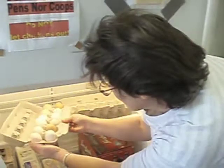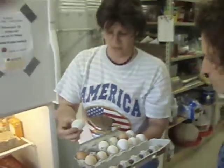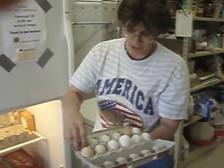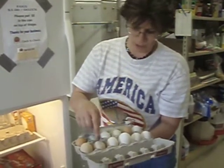These smaller ones are still pullet eggs. They're considered pullet eggs. And these actually are still warm. This is the one that Sweet Pea just laid. Then you get the pretty brown ones that the rocks lay. This was probably a Sussex egg, and this was probably a Hamburg egg.